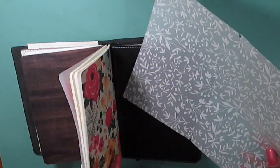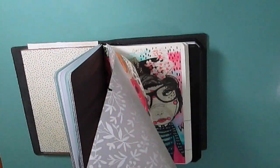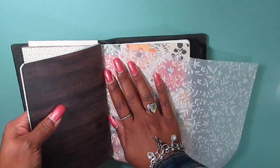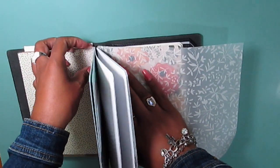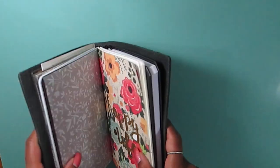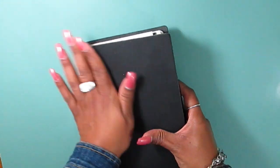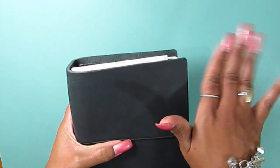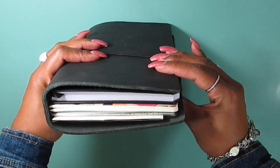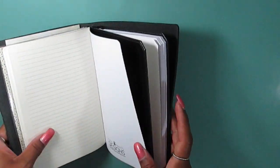And I have a piece of vellum. We'll see if I can slide that under, where do I want it? Maybe here. Okay, so, oh, nice. So everything fits. So everything is in there. There's really no overhang or anything. So let's see. What else can I add?